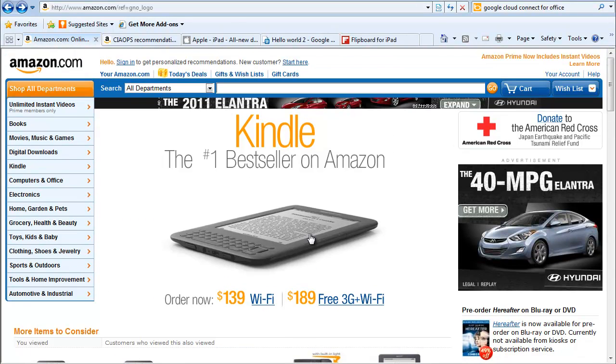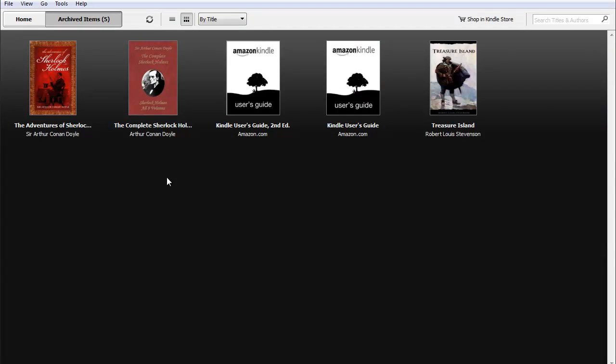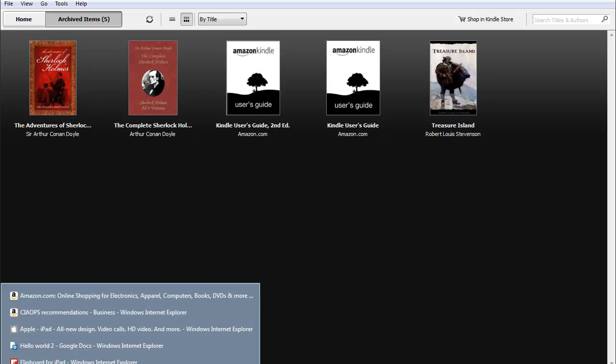I found it works fantastically for fiction, and it does work quite well also for non-fiction and technical works, and combined with the Kindle app, which allows you to read these Kindle books on just about any sort of device, I think it's really a fantastic investment.